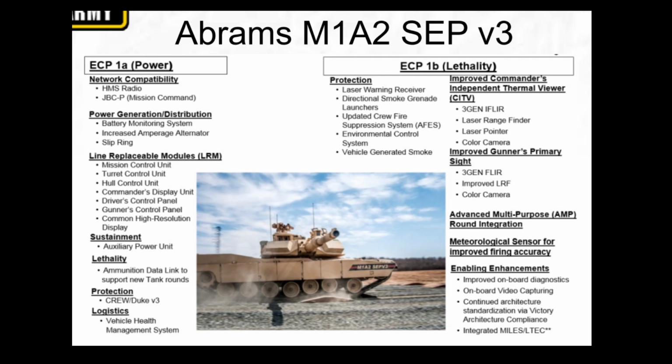So the US Army still wanted the true APU. And here we come with the M1A2 SEP version 3. Finally, the technology progressed enough that we can have a compact APU that fits into the space provided for it in the sponson box, and also generates enough power to power up all the new systems the tank has.